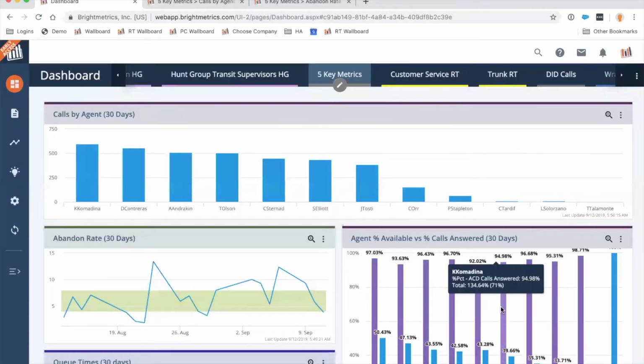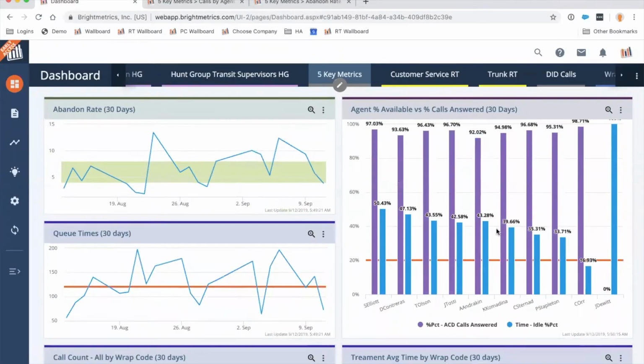This one's a little bit different. This is a chart that I created here. In this particular one, it actually is an area where you want to define some very strong benchmarks. So let's talk about transfer rate first. If an agent's phone is ringing, they should be picking it up.